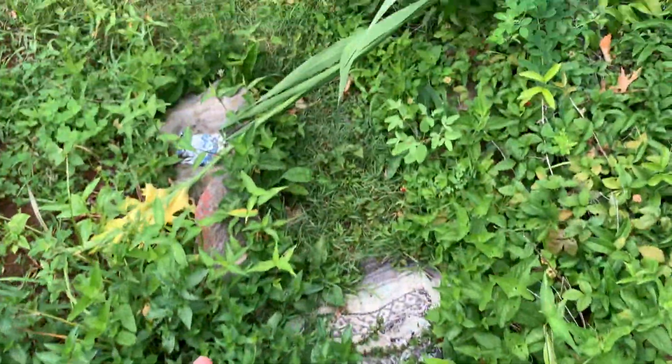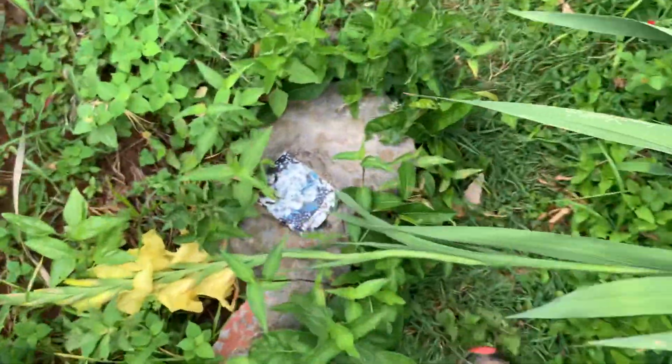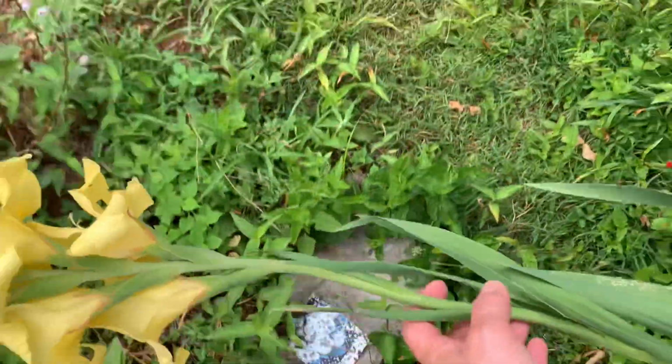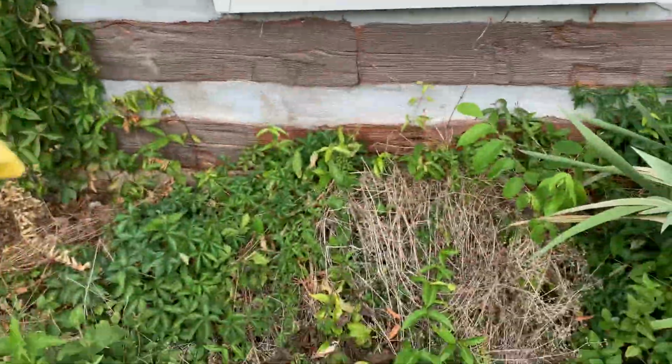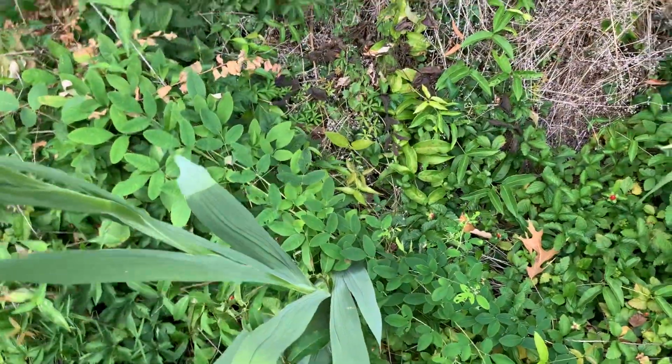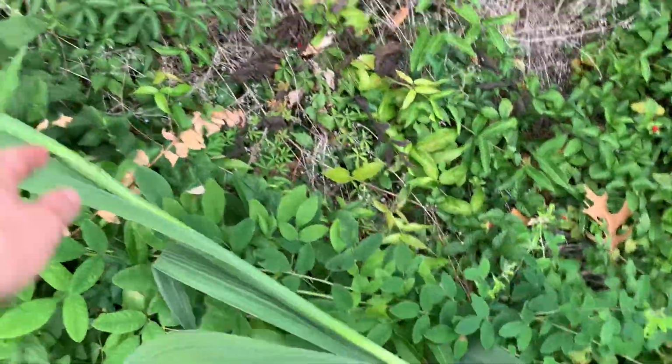Oh my gosh. Oh no! Oh no! Flower down. Well, I will need to pick him and bring him indoors. This whole thing is just falling over. Alright, I'm gonna let him fall that way.